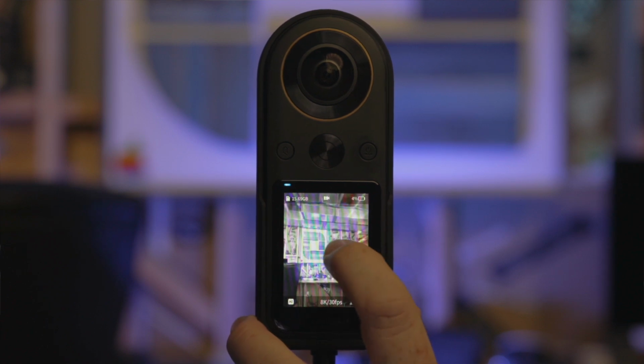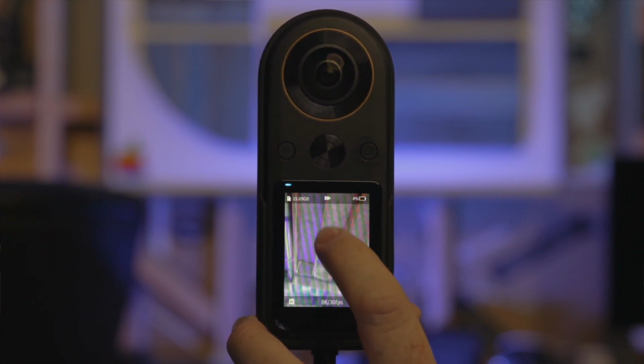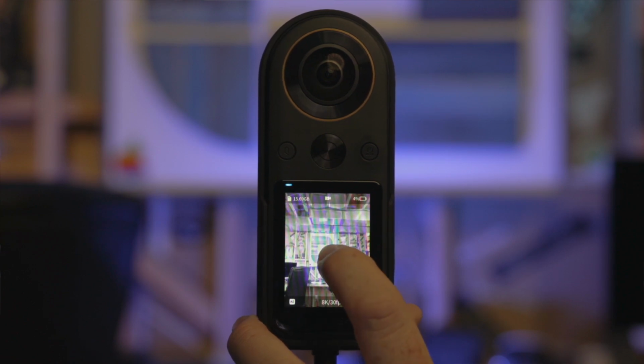Even before you take the shot, you can move it around and check on things and be able to reframe right there on the screen, which is pretty cool to get an idea of what it will look like after you're done shooting.